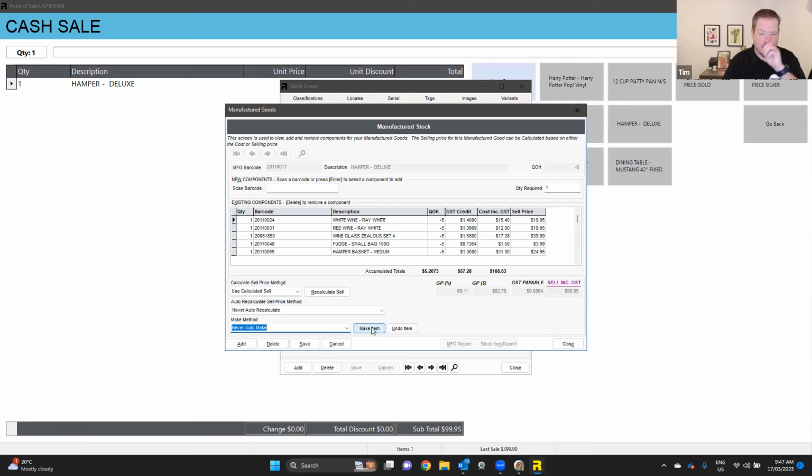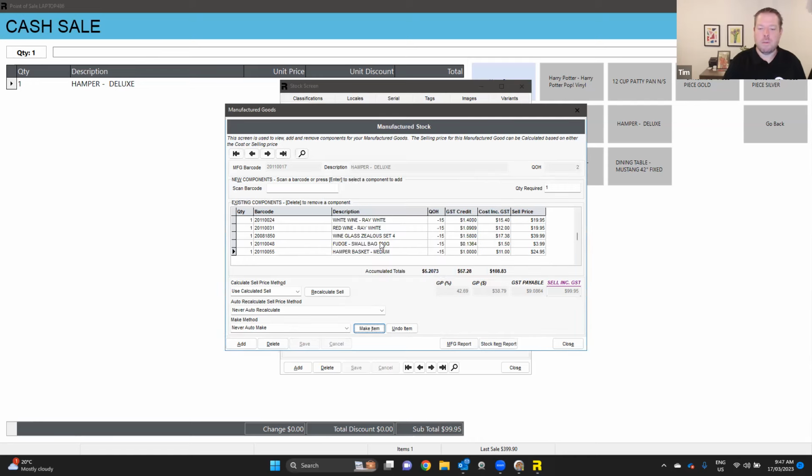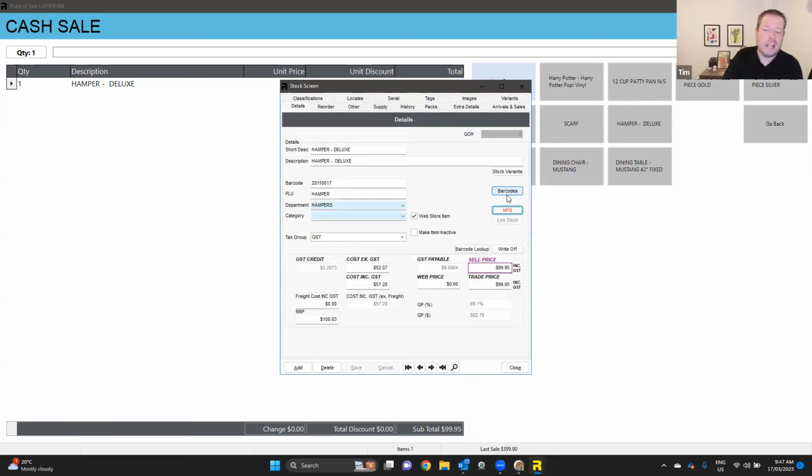And then I can come in here and go, yep, I'm making some of those. I'm going to make 10, process, yes. And what that'll do is deduct all of the components and increase the quantity on hand of that manufactured good. So yeah, really flexible with how that works. It just allows you to keep those stock levels accurate. And then I could print a barcode for that as well. So I just have the one barcode on the pack and it knows exactly what I'm selling within that.